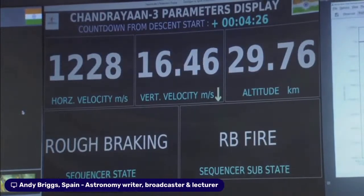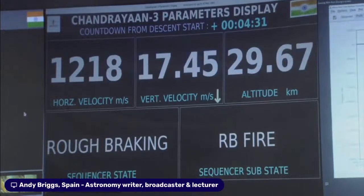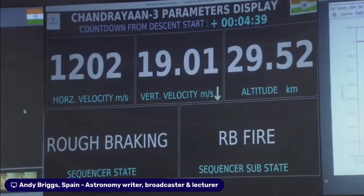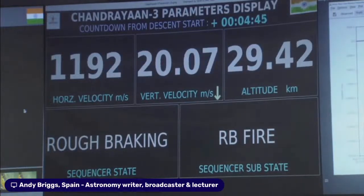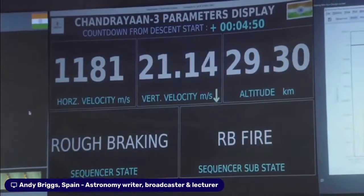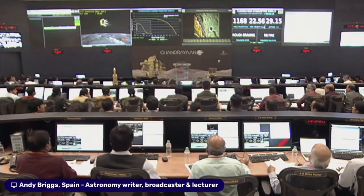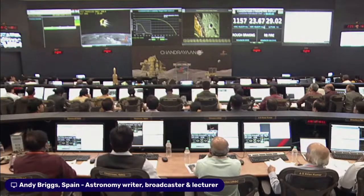Yeah, it's definitely coming down now. You can see that now, coming down quite nicely, with the horizontal velocity decreasing, and the vertical velocity, of course, increasing as it descends. That's in meters per second. So it's moving at quite a bit of speed at the moment. Absolutely. But if you look at the graph, it's about to start the real descent.